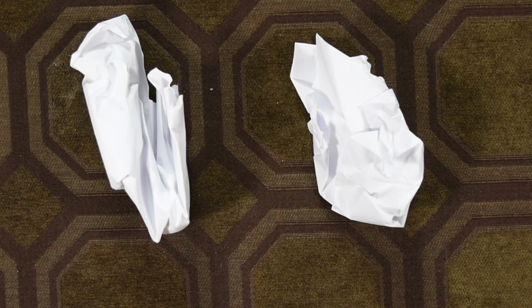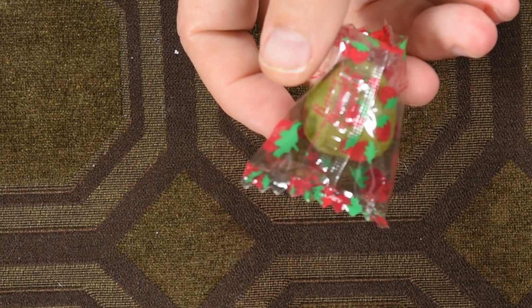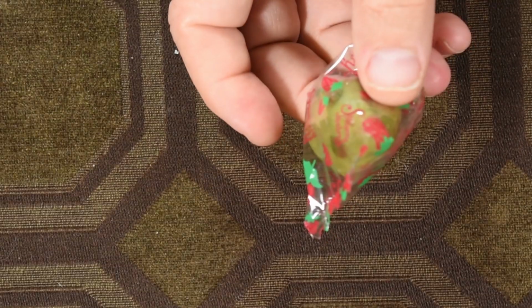What else do we have in here? Two pieces of paper wadded up as packing material, some complimentary onion garnish, and finally a little strawberry treat.